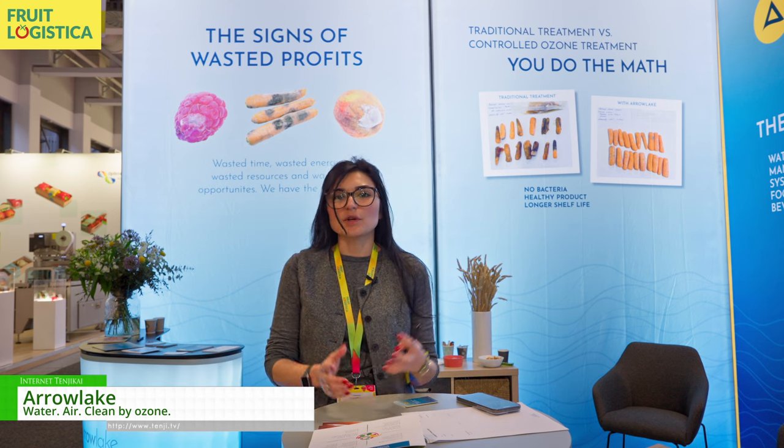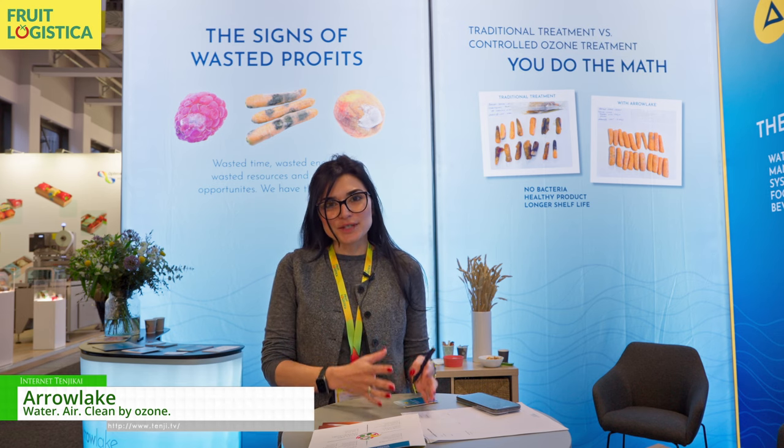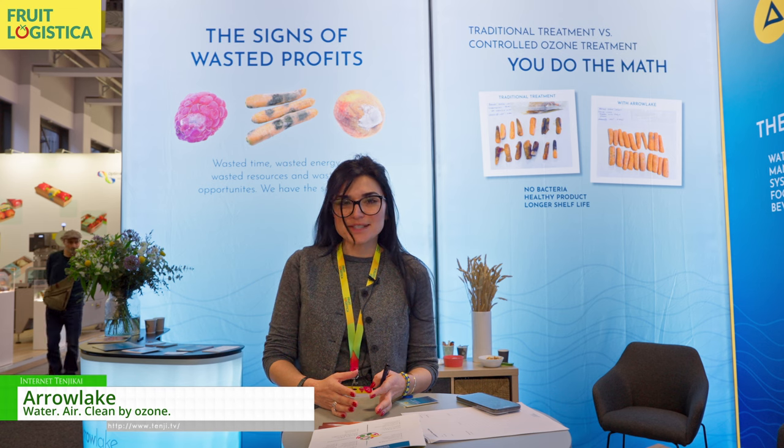And this is what we mean when we say move processed water from the cost center to the profit center, making sure you can reuse water, not waste the resources, and prolong the shelf life of your product.